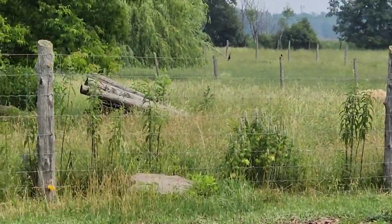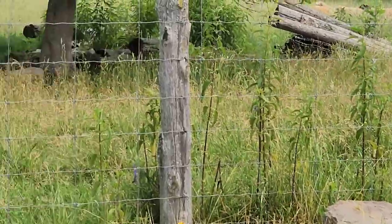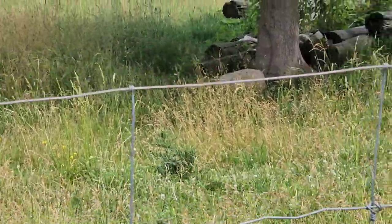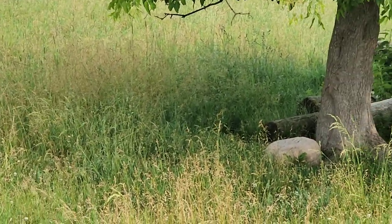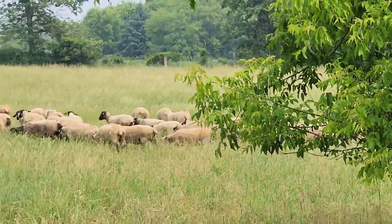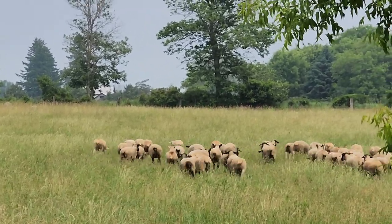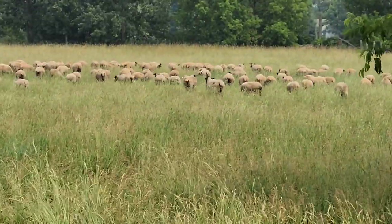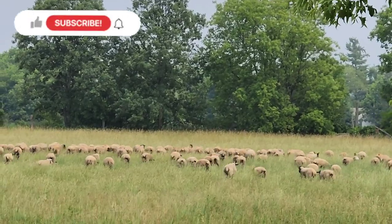Because we only had a few ram lambs out here, so they have grazed off a lot, but as you can see, there's a lot of long grass in here too, and I'm guessing these girls are gonna be able to pick away at it and get it down to just scrub very quickly. Ben and Max, come here. And if they don't find the grass appealing, no harm done. They'll just come back and they'll have had a good romp out there.